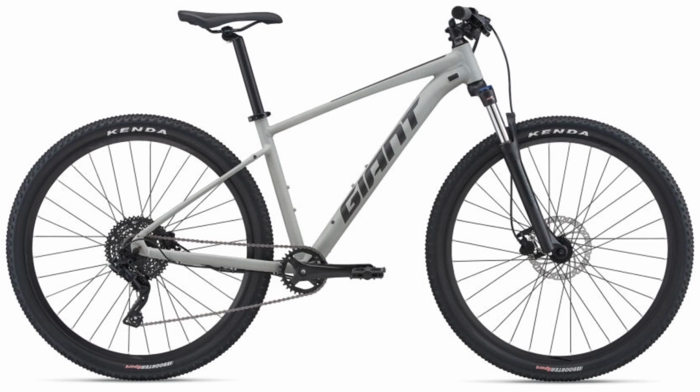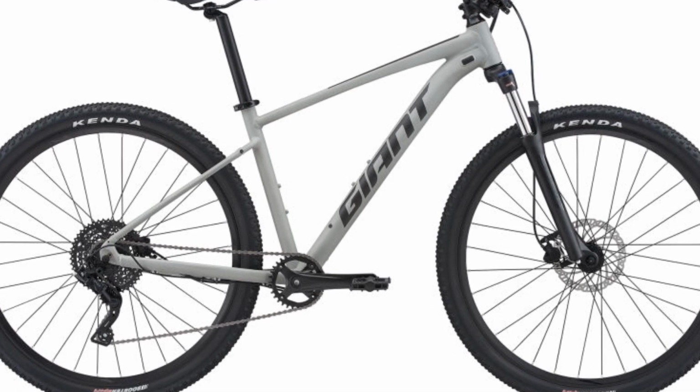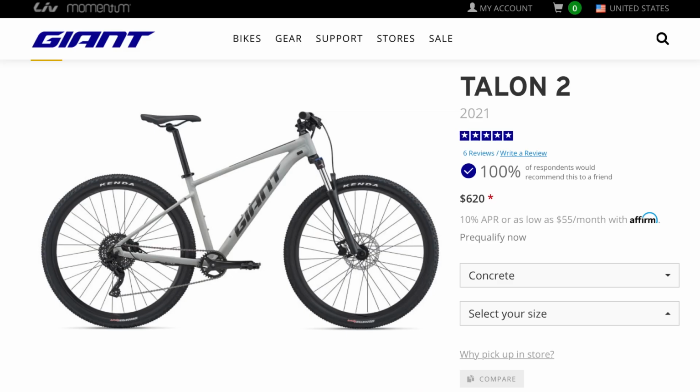It's a little bit interesting what Giant has done with the Talon range for 2021. They've taken the Talon 2 and lowered the price on it. Some of the specs are a little bit lower than previous years, and they're offering a Talon 1 for the first time ever, which is worth checking out if you have a little bit more money.